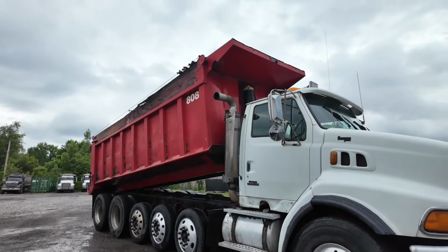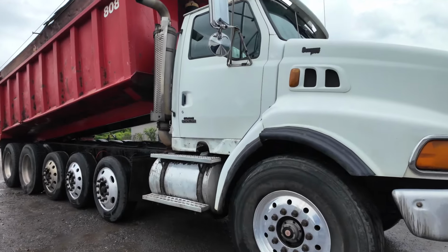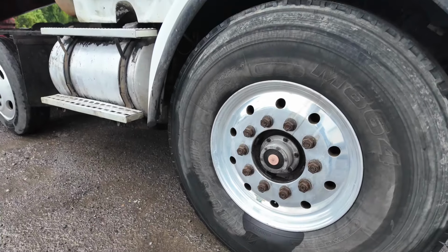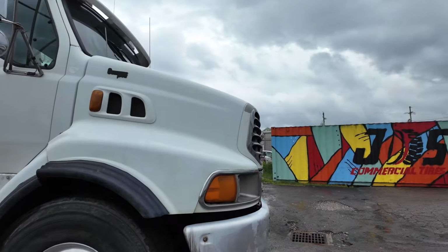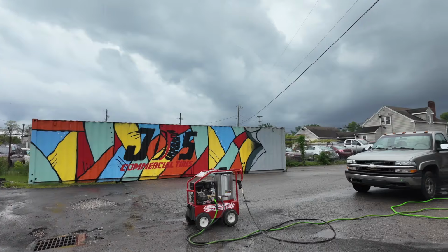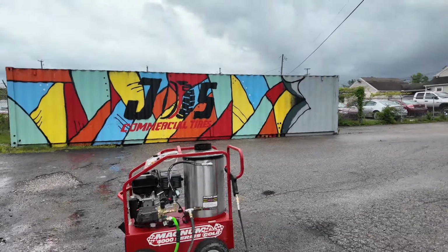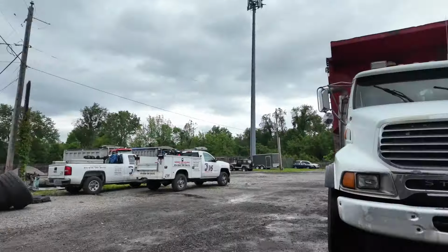Just spray her down. These wheels got bright black brought back. That aluminum brightener does a lot of justice, y'all. Get you some aluminum brightener, spray it on the wheels, then hit them with that power washer right there. Bring them back, y'all. If y'all got some dull wheels or some super dirty wheels, that aluminum brightener. I don't know what he did with the brightener. I'll show y'all.